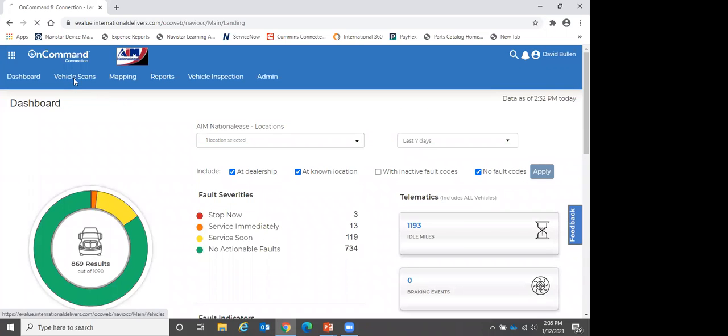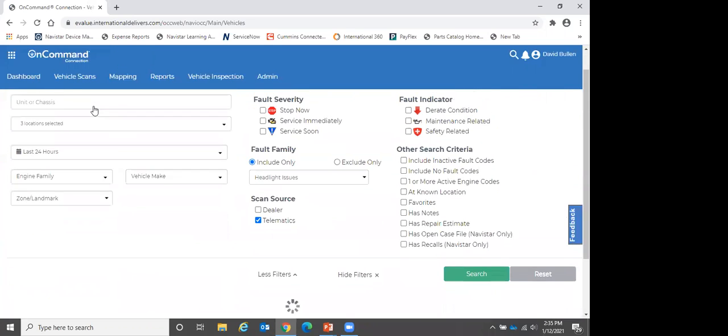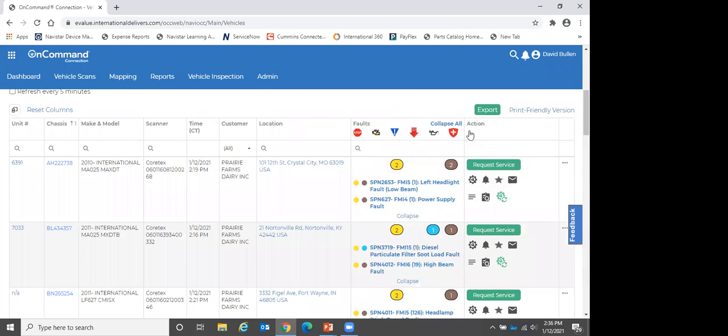The second page I'll show you very quickly is what we call our vehicle scans page. It provides the same functionality plus, with the return being that it's really for managing big amounts of data. So you can see I've got the severities we talked about, I've got indicators, detail, I've got faults, I've got a lot more search criteria, and you see it presents the data in a grid.